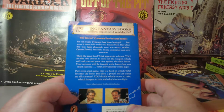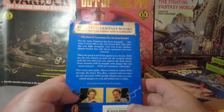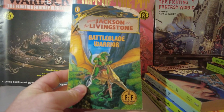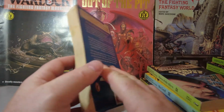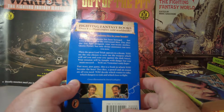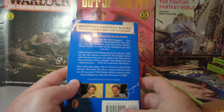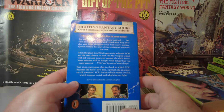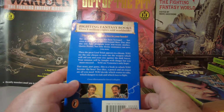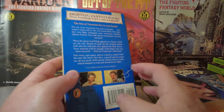So a brief description in the back. It says the fate of Weimorna lies in your hands. I hope I'm pronouncing that correctly. For 6 years Weimorna has been besieged, but soon it must fall to the evil lizard men. I'll take it this is one of the lizard men here on the front cover. Day after day, you fight alongside your war-weary mother, Queen Peril, but only divine assistance can save you now. Then the great Lord Telak appears in your dream. You are the one chosen to seek out the weapon which will aid you in the city against the dark forces. Your mission will be fraught with danger, and you must succeed. You are Weimorna's only hope. So that's a brief description of the book.